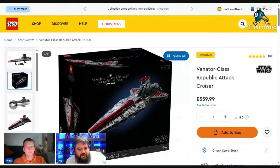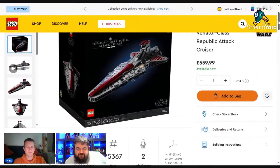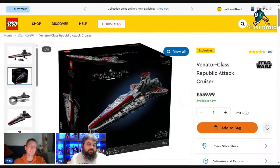They've got to do an Ahsoka version at some point. Yeah, but I think it won't be out for a few years. And then when this gets discontinued, this would be worth more money. So you could just sell this one, buy it, sell it, and then get the new one. Yeah, I suppose it hasn't hit a sale yet, though.